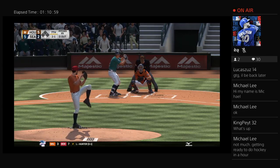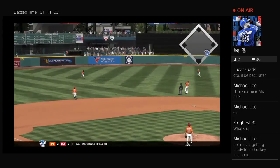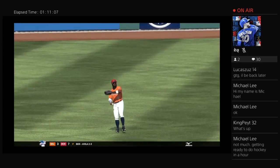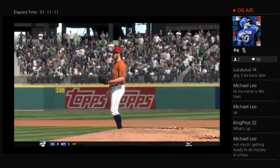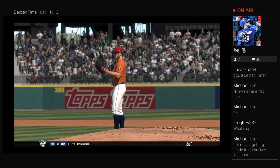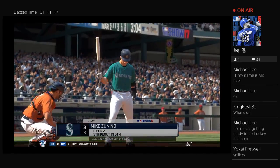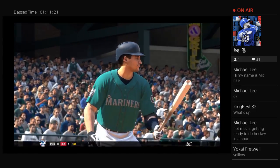Into the windup. Here's the 2-1 pitch. Now a flare out to left center. Harrison coming in, and he hauls it in for the first out of the inning. The catcher, number 3, Mike Zunino. Here now is Mike Zunino, 0 for 2 here to start the afternoon.